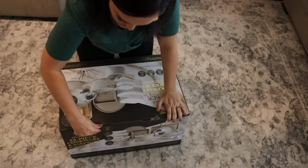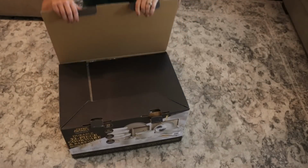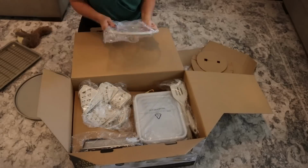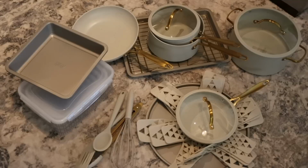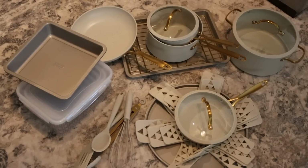I finally get to open up this pot and pan set that I got for Christmas, and maybe I'll actually have a place to store it. That is a beautiful set. I might have to purge a little bit more though. Super, super beautiful.